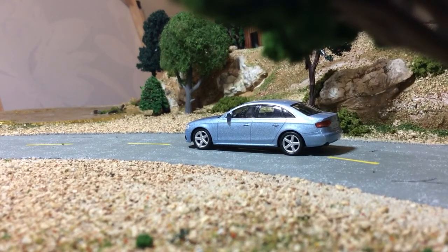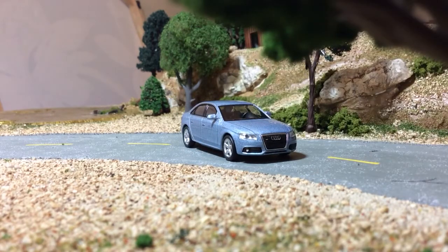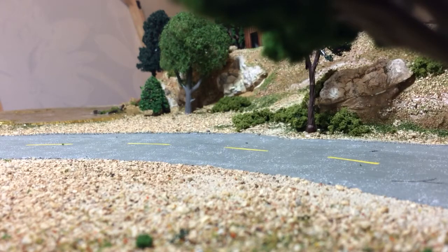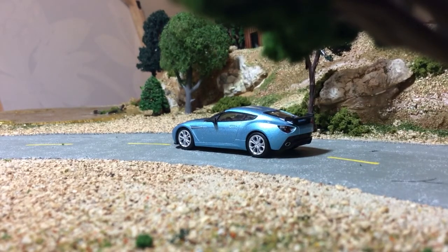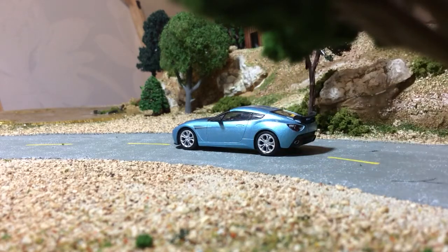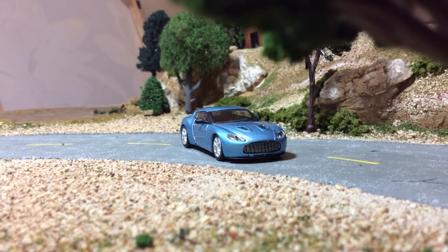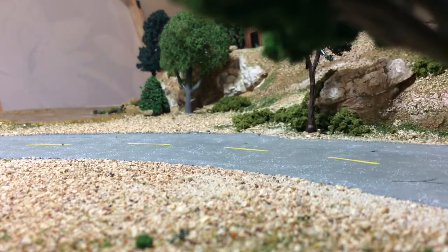Here's an Audi A4. Another beautiful looking casting here. And keep in mind when you look at these cars that these are the size of Hot Wheels. Well, Aston Martin. I'm not sure the model on this one. Let's see if I can tell you here. V12 Zagato. And it's sick looking. And the color on this thing, it's the perfect color because it really exaggerates the lines on the car. And it's just a sexy looking car. So, nice Aston Martin there.